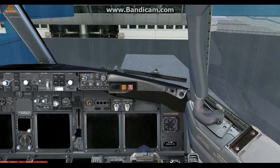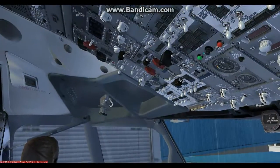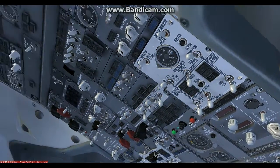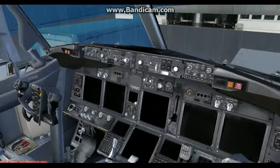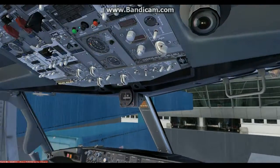Okay, so welcome to the cockpit. You can see that it's cold and dark, as I always begin my flights. If you guys have seen my last video, I told you that I'm currently studying to become a real airline pilot. So from now on I will fly from the first officer seat instead of the captain seat. So here we have the first officer seat. I guess you all are familiar with the PMDG. It's a very, very good simulator for Boeing 737-800.